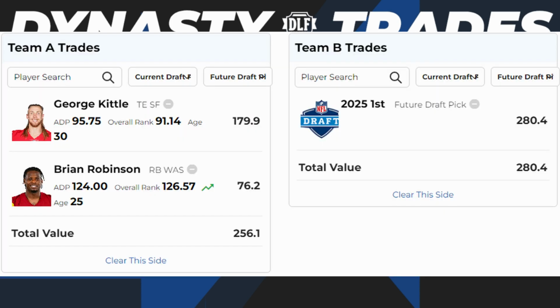George Kittle and Brian Robinson for a 25 first. I should read the full trade before I start talking about all the individual pieces. George Kittle, 180. Brian Robinson, 76 for a total of 256.1. The 25 first by itself is 280.4. It is George Kittle, especially with such a premium. You pay a first for that kind of tight end in that kind of league. Brian Robinson's going to be solid. Austin Ekeler's fine at his day and age, but I feel like Brian Robinson is going to get more of the work.